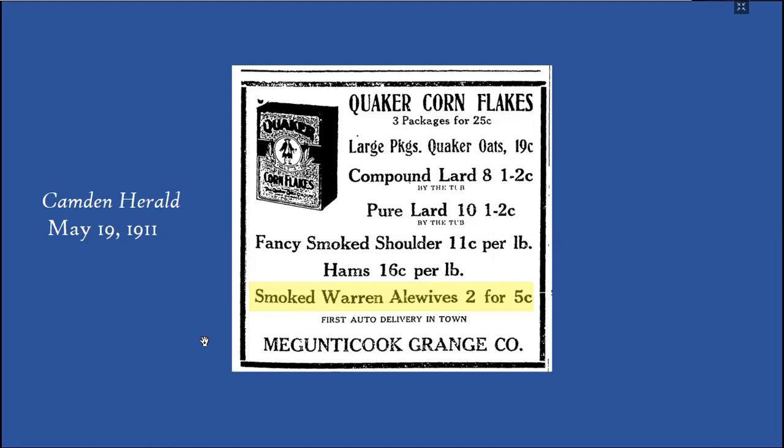And you could get alewives in Camden because the local grocers competed to see who could get the first alewives of the season. You see this line here, first out of delivery in town, smoked Warren alewives, 2 for 5 cents. So you could get alewives, but they came from Warren.